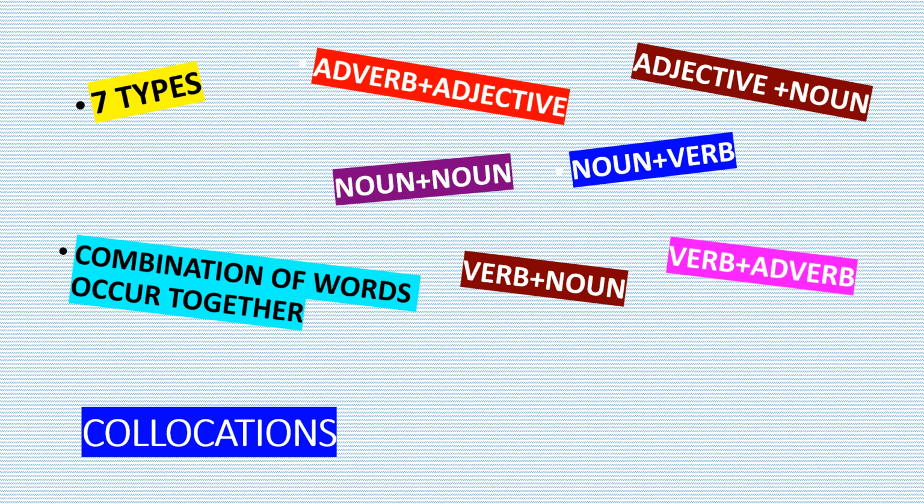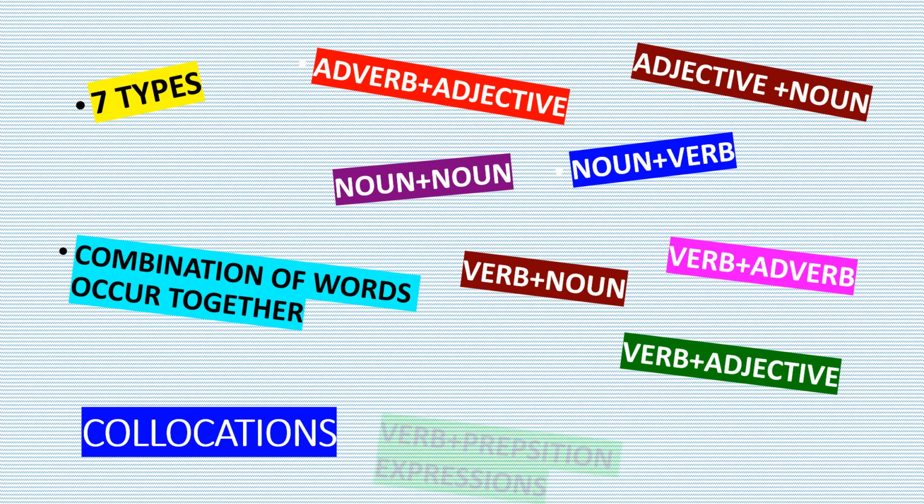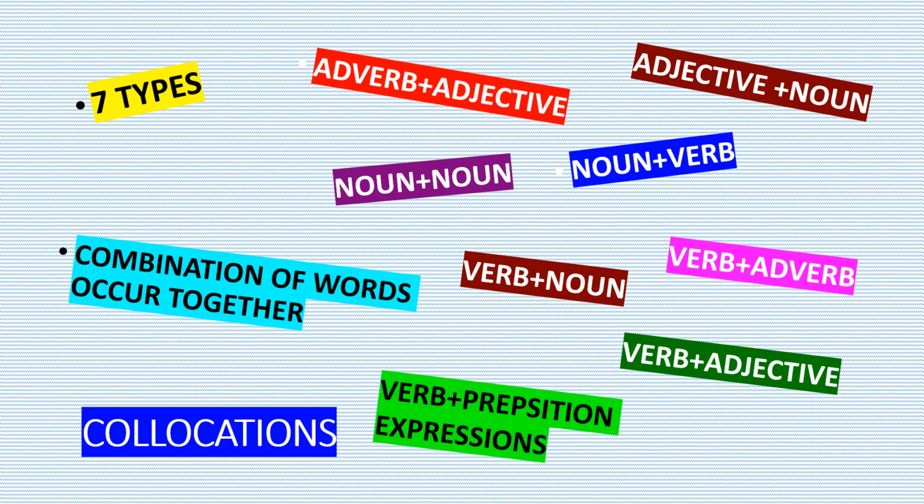Verb and adverb. A collocation made up of verb and adverb is a collocation that describes how something was done. Verb plus adjective. Adjectives and verb can have a particular collocation to convey a specific meaning. Verbs plus preposition expressions. This is slightly more complicated, but it's just the way of expressing how something was done. So let's begin with the collocations have.